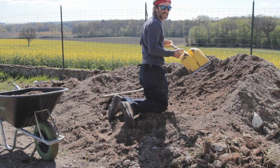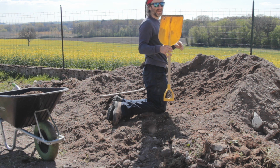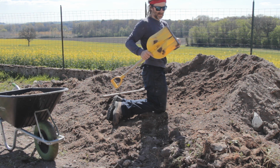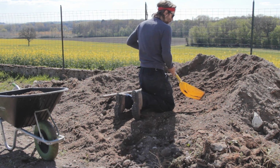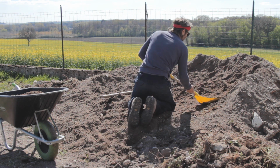Great thing about this spade is that it's lightweight. It's got a little metal thing here so you can get under it. Yeah, it's pretty good for this kind of stuff.